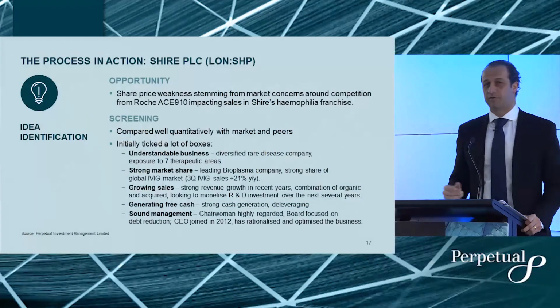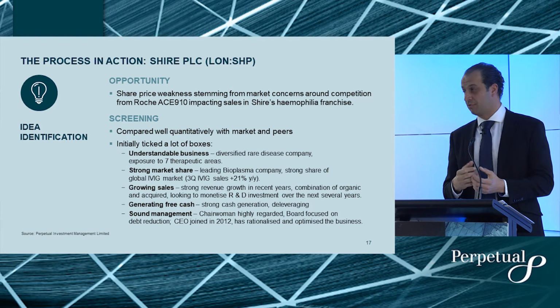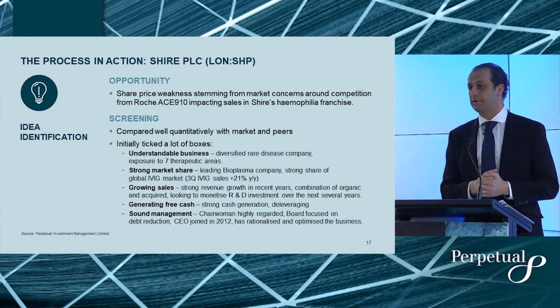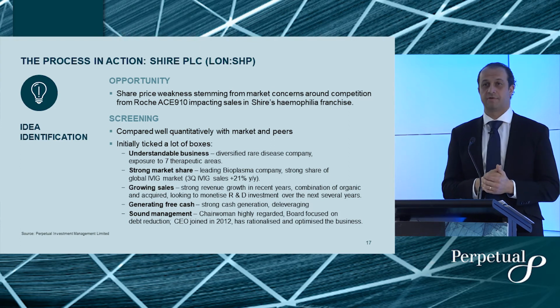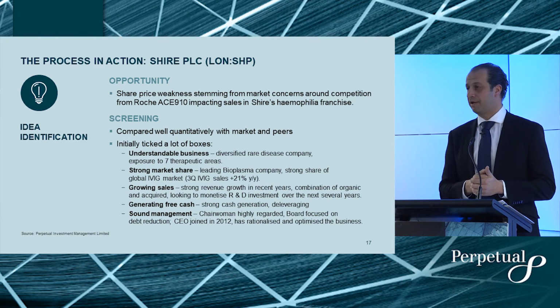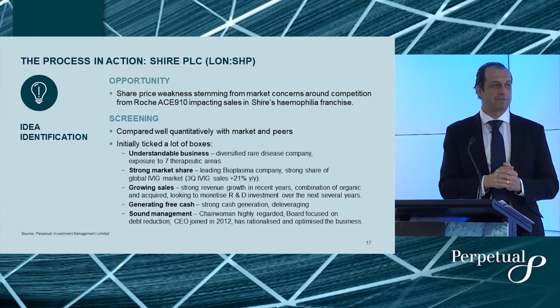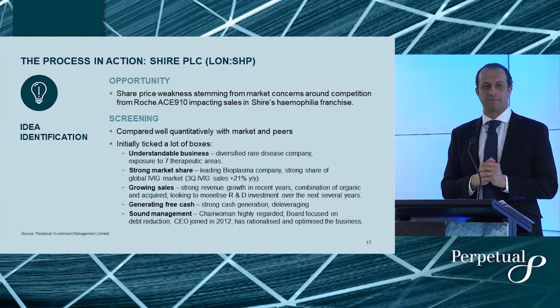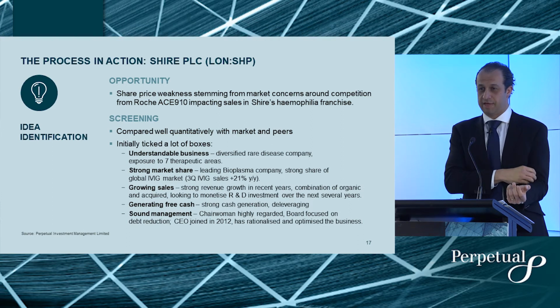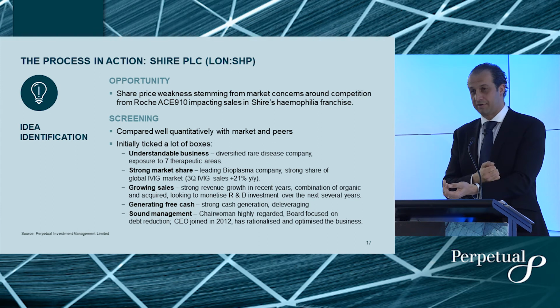The opportunity arose because one of the drugs that Shire is actually quite dominant in is haemophilia drugs, a bleeding disease, and they've got about $2.5 billion of revenue in that part of the business. Now, there's a competitor called Roche that developed a drug called ACE910. To be a bit technical about it, most haemophiliacs are treated intravenously, through a vein. Roche has developed a drug which you can do subcutaneously, so you can just jab it under the skin.